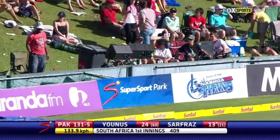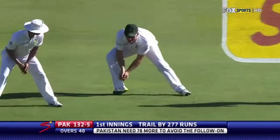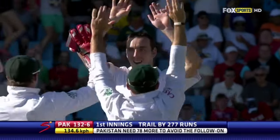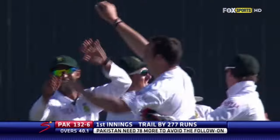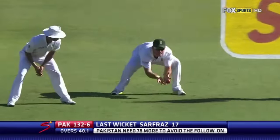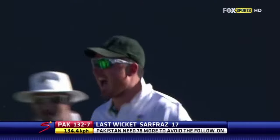Nice shot. Edge and Graeme Smith grabs it. Very nicely, very cleanly, very comfortably. And Sarfraz is gone.